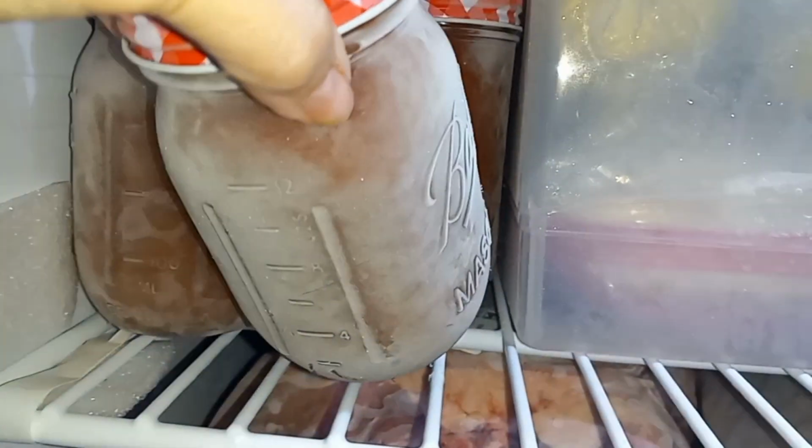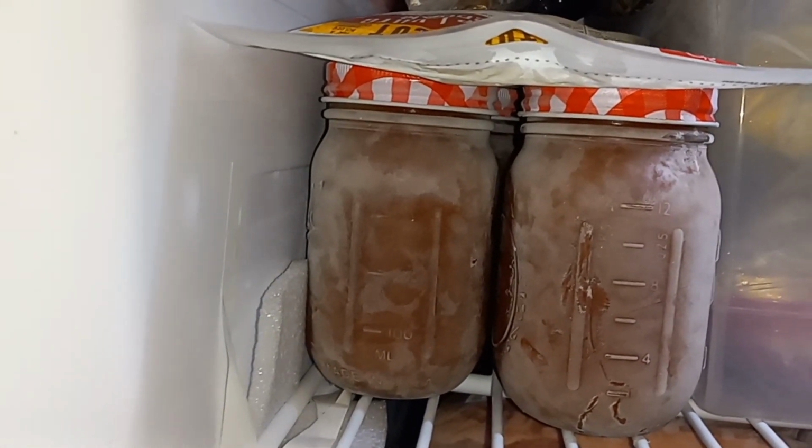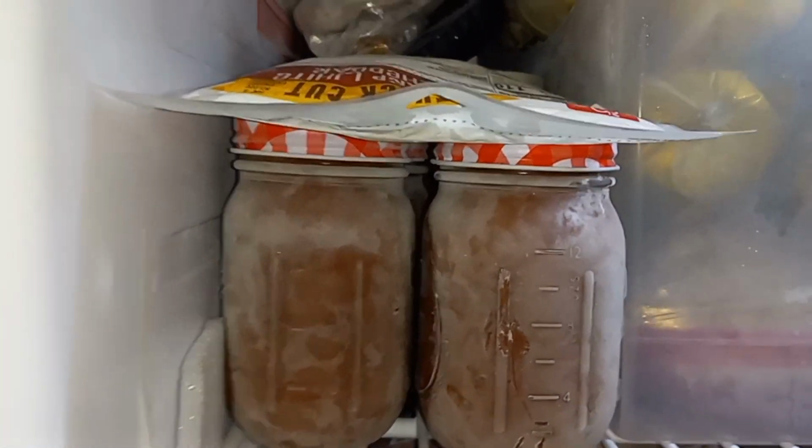I canned most of my items, but I had some left over, and I didn't want to have to go ahead and do another canning session. I'll try to link my short up there so you'll see what I did with that.